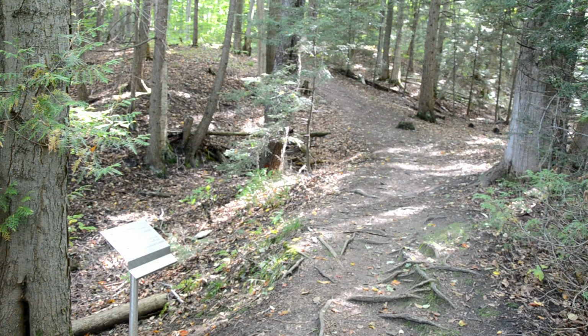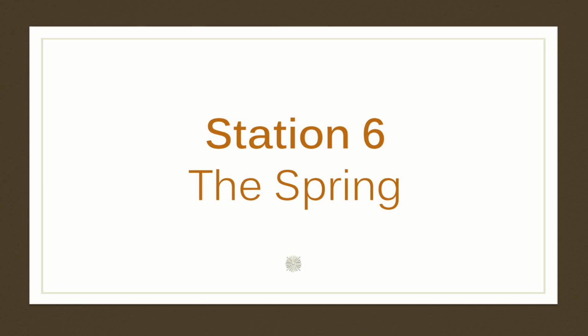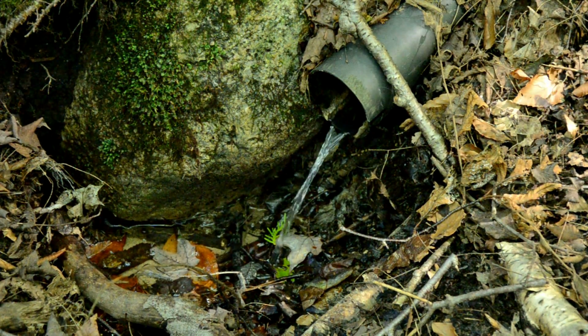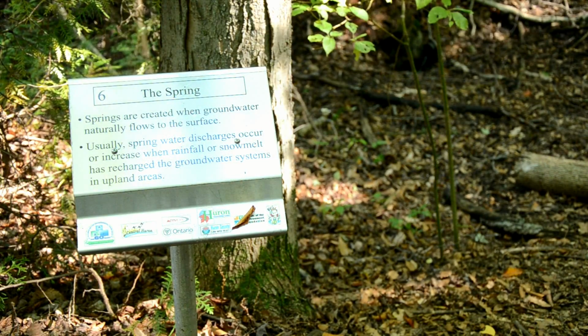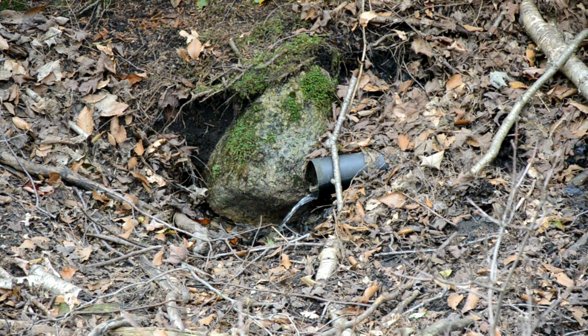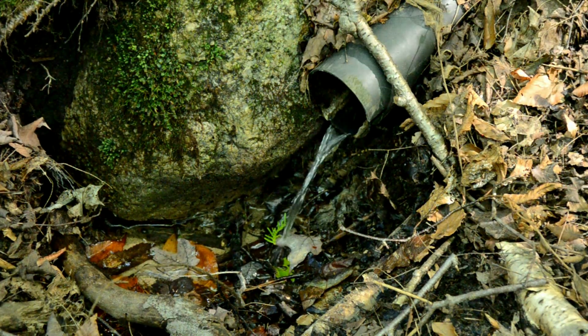Walk for about a minute until you reach Station 6 near a natural spring. Listen carefully and you'll hear the sound of water at this natural spring. Springs are created when groundwater naturally flows to the surface. Usually, spring water discharges occur or increase when rain or snowmelt has recharged the groundwater system in upland areas. This spring water makes its way to the Bannockburn River at the bottom of the hill.